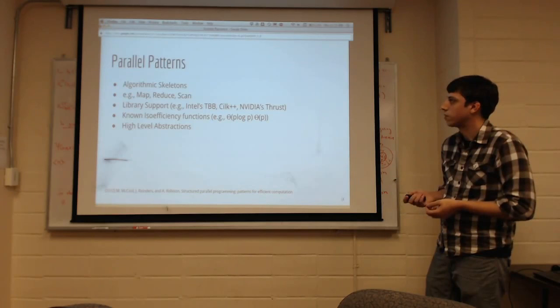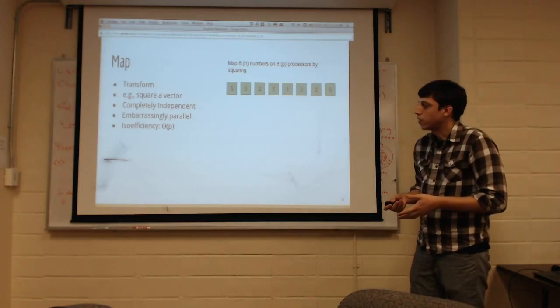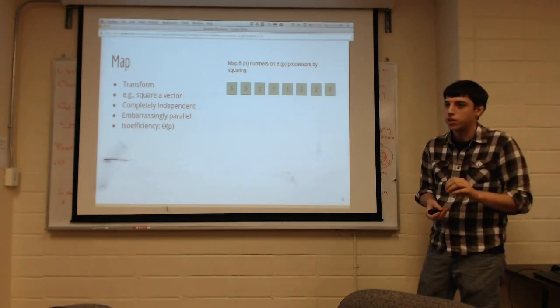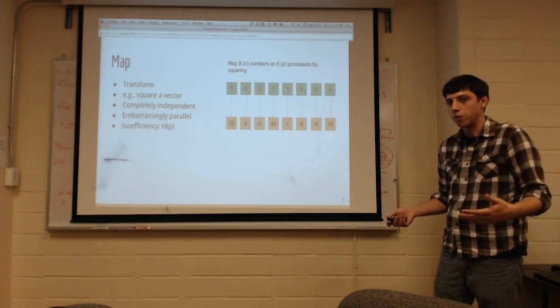So one example is the map operation, which is also a transform, or applying one operation to many pieces of data in parallel. They're all completely independent, and this makes it an embarrassingly parallel problem, and the iso-efficiency function is theta P. So if we have eight numbers and we want to square them on eight processors, we can do that quite easily. They're all independent. If we want to maintain the same efficiency, if we doubled the number of processors here, we'd have to double the work size in order to maintain that efficiency.